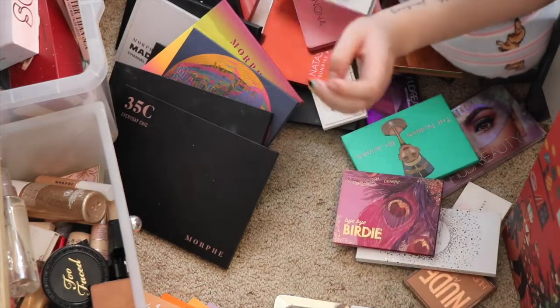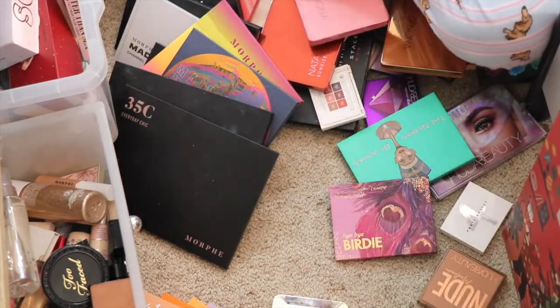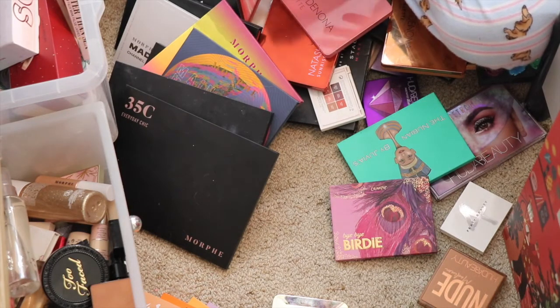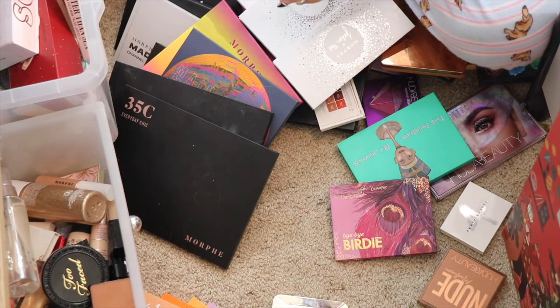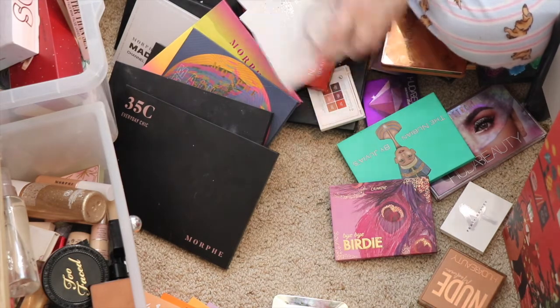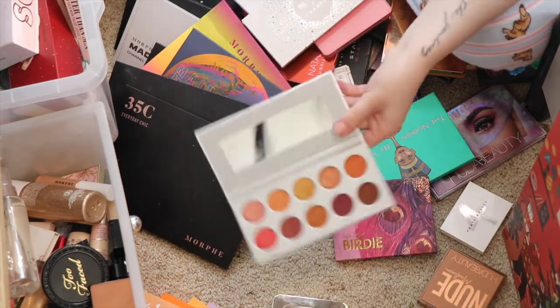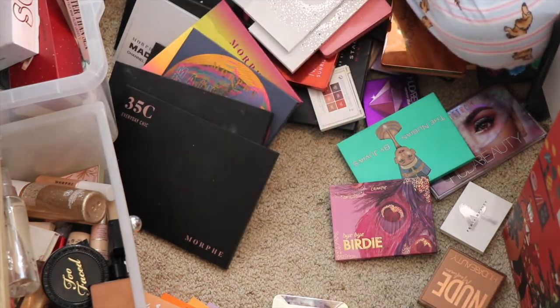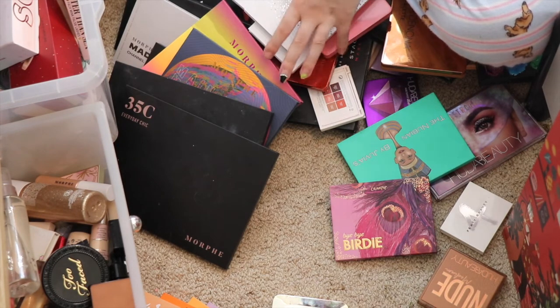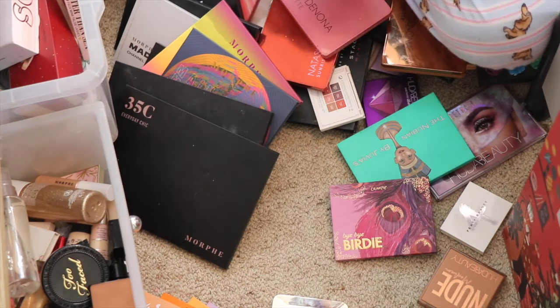Okay, on to these Jaclyn Hill x Morphe palettes. I would like to cull some of these down because I feel like these don't get used. Oh, it's just hard because they just look so pretty. I feel like I have these colours in a lot of other palettes, so that one can probably go. That one is Ring the Alarm. I feel bad breaking up the set, but once again I just need to be honest.